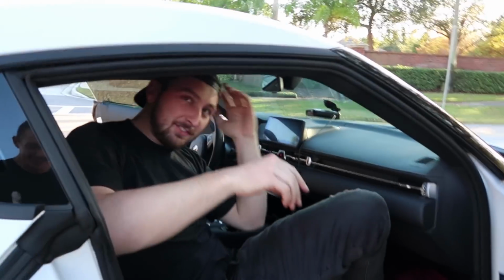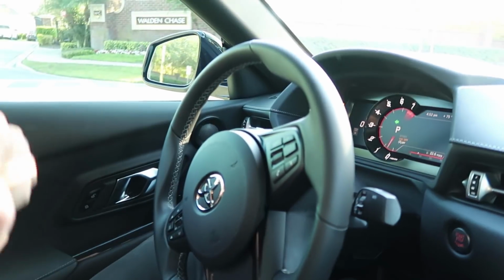Oh, Jesus, yo, dude! Legit, every time I get in and out of the car. Yeah. Is that a turn signal in a BMW? Yeah, that was the one mod they added to make it a Toyota.